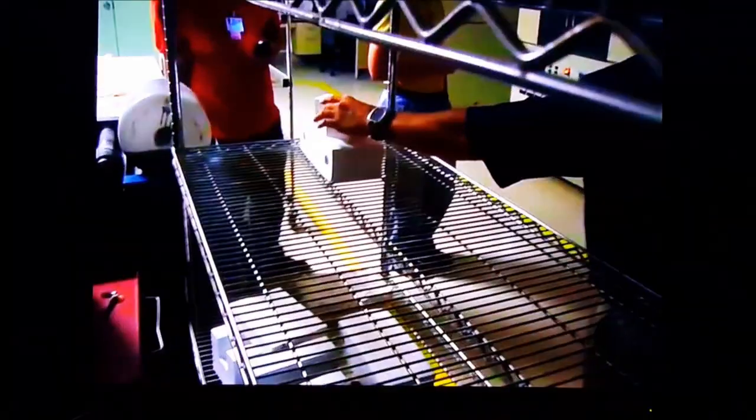So, I mean, the material that the orbiter's heat shield tiles are, wow, I'm having a hard time getting that out. Take two. The material that the heat shield tiles are made out of is so heat efficient that you can actually, you know what? Watch this.